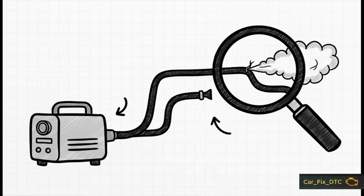So what's a smoke test? It sounds fancy, but the idea is actually really simple. A machine gently pumps a harmless, visible smoke, kind of like from a fog machine, into the EVAP system. Then you just look for where the smoke is coming out. Wherever you see a puff of smoke, well, that's your leak. It is the absolute best way to find those tiny hairline cracks that you'd never spot with a visual inspection.